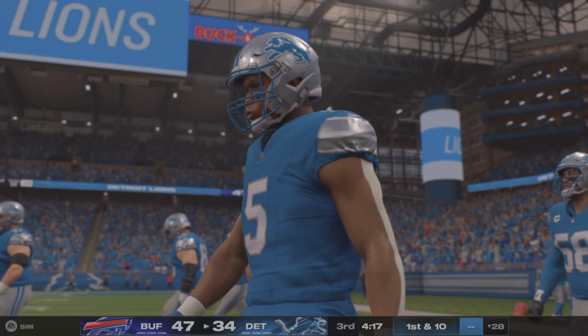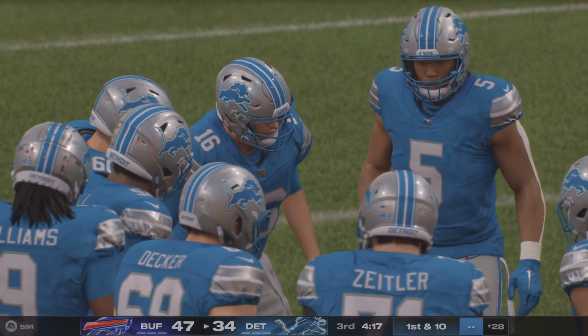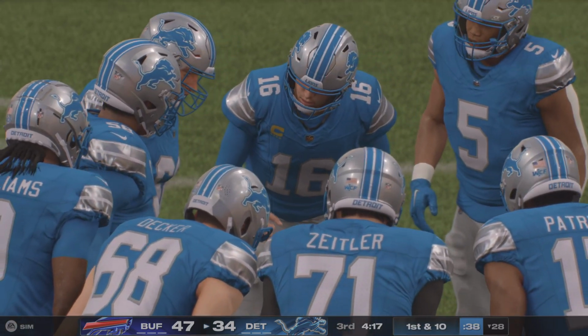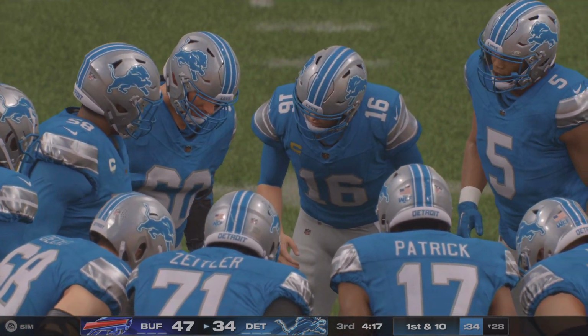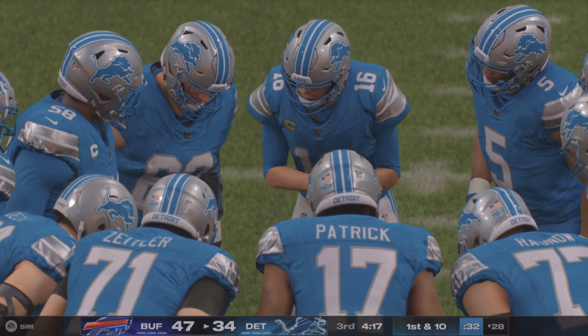And as you take a look at the numbers, you have to imagine he was the top of the halftime talk for this defense. We've got to find a way to slow him down. That's probably what they're saying. But nothing that they have done has worked so far.